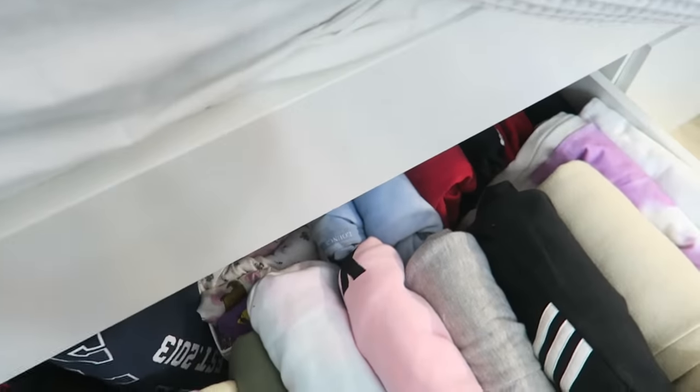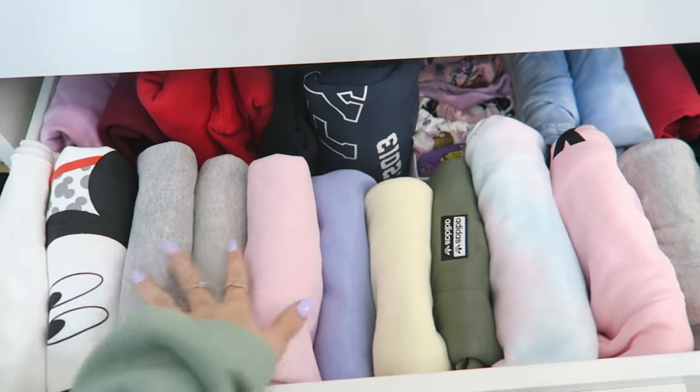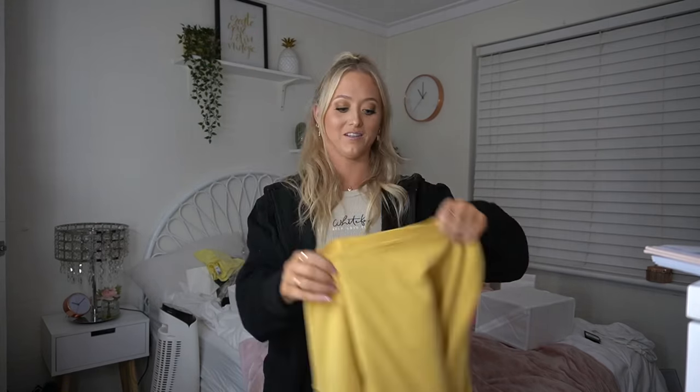So this used to be my pajama drawer, but now it's changed into my hoodies, my jumpers, and my trackies drawer. I have decided to put my trackie pants and all my hoodies in the same drawer that Sam decided to put hers in under her bed. Twins!